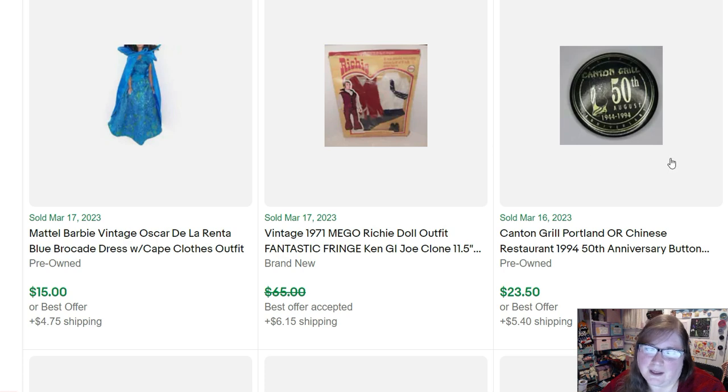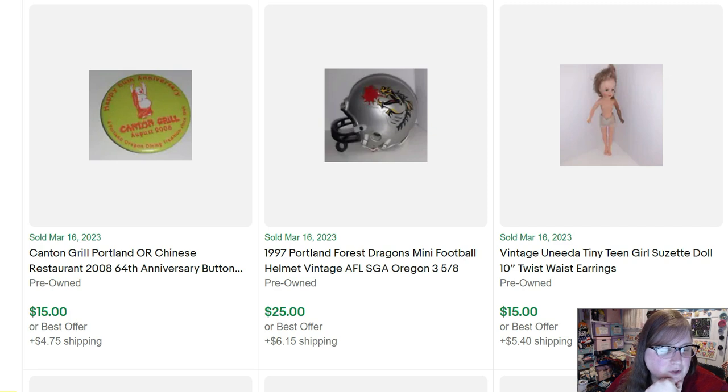And then over here we have a pin from the Canton Grill, which was a local to Portland Chinese restaurant that was open. It just closed, I believe it was last year. So if it opened in 1944, it was what, 78 years old? And so kind of local to you, ephemera, buttons, menus, sometimes matchbooks, stuff like that from restaurants can sell pretty well because, you know, it creates nostalgia for somebody. And I've sold several of these pins. Here's another one that I also sold. This one sold for $15, and I can't remember why. Maybe it was a little rusty on the back, I think.